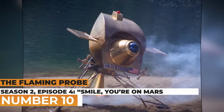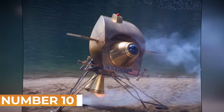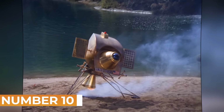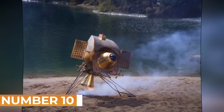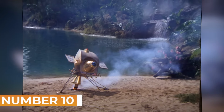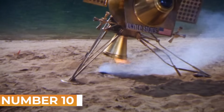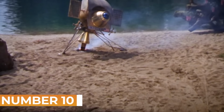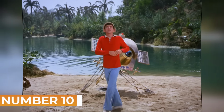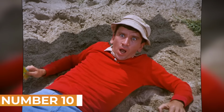The flaming probe. In the chaos of the Mars probe scene, flames suddenly shoot out, creating a dramatic moment for the castaways. At first it looks like a perfectly executed effect, but if you watch closely, you can actually see the flare device dropping into the sand, revealing exactly how the effect was made. It's a small production slip, but it completely shatters the illusion that the danger is real. Moments like this remind viewers that sometimes the tricks behind the scenes peeked through, giving away the studio magic that made the island come to life.